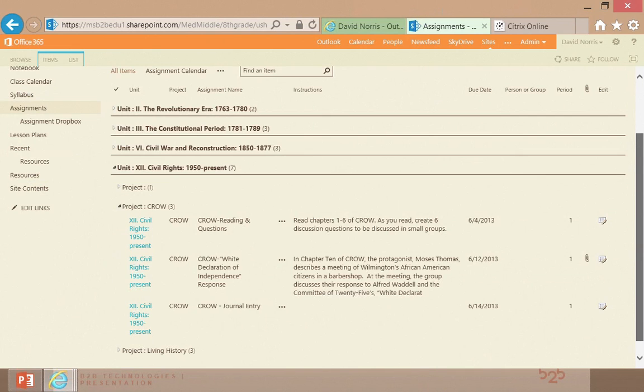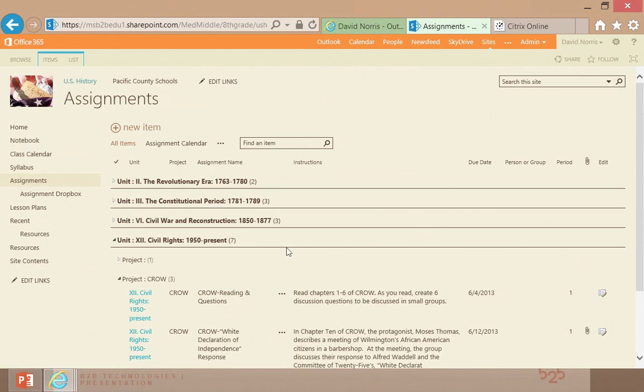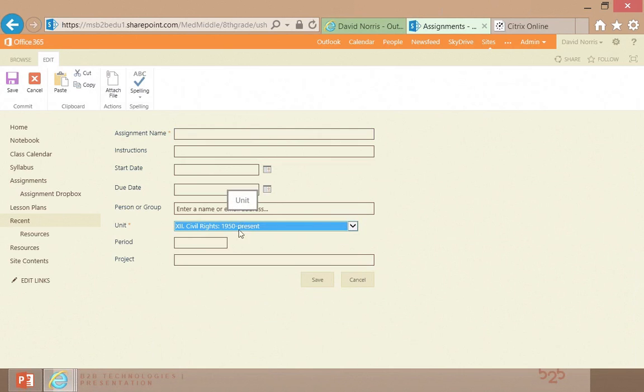But some of the important things that we wanted to do with this assignment environment is when we come in and we create a new item here, we can do a couple of different things. First of all, we want to select something from our syllabus here. So if I'm creating a new assignment as a teacher in the civil rights movement, I'd select that unit, and that's going to link these things together. And as students respond to the assignment, it makes it very easy to stay organized. One of the more interesting things here is I can also identify a specific group or a specific user that I want to access or view this particular assignment.